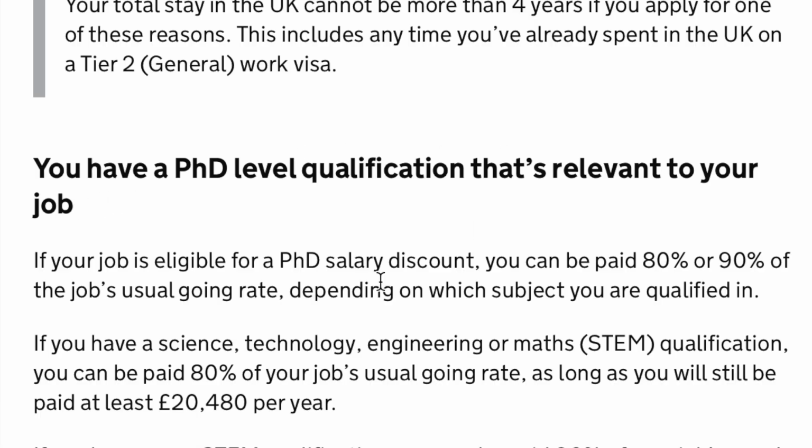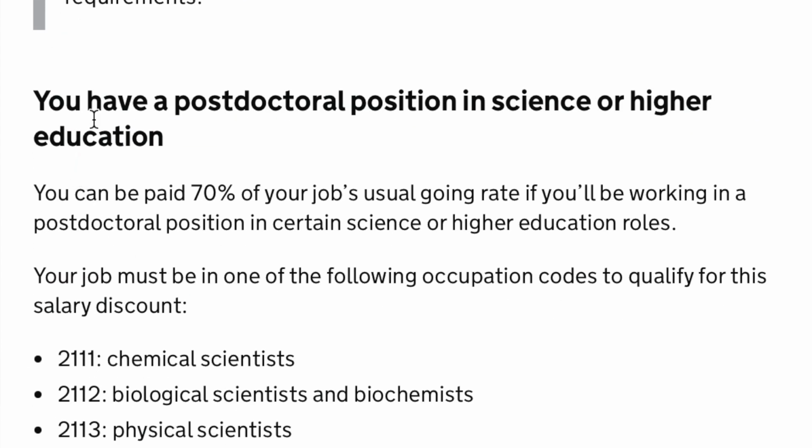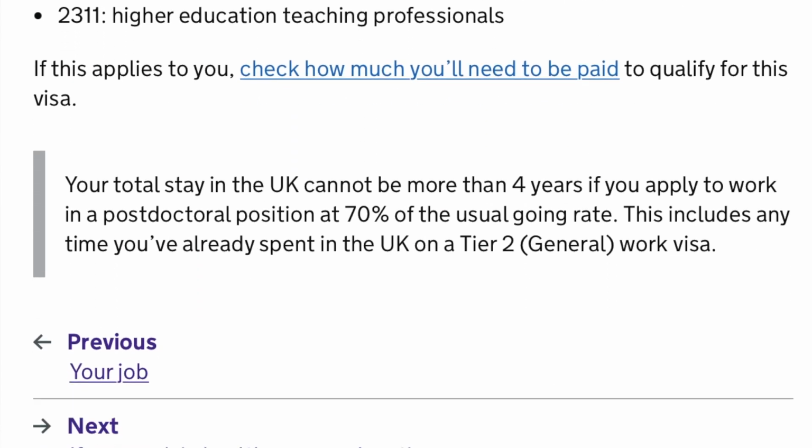You have a PhD level qualification. They have detailed everything that is here. You have a postdoctoral position in science or higher education. They've detailed the courses and everything.